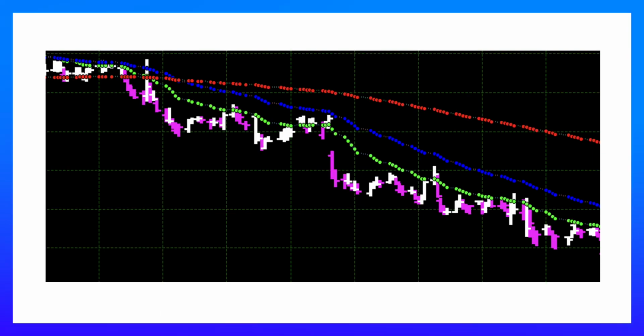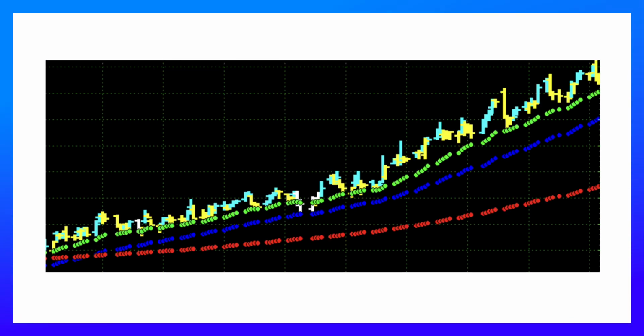On the other side is the exact same thing, but to the downside. Easiest market to trade. Shorting stocks works great here. Buying puts, stuff like that. Easy to trade because even though it's volatile, it's going in the same direction. It has a directional bias. Same thing with the bull market. Directional bias.